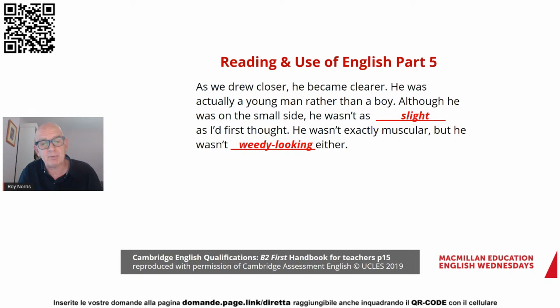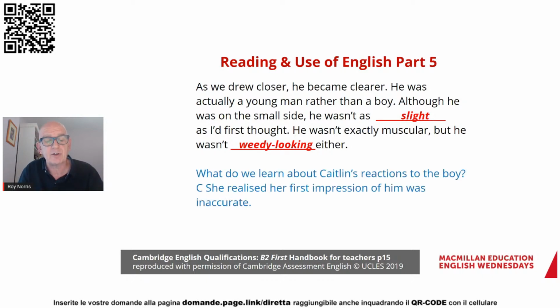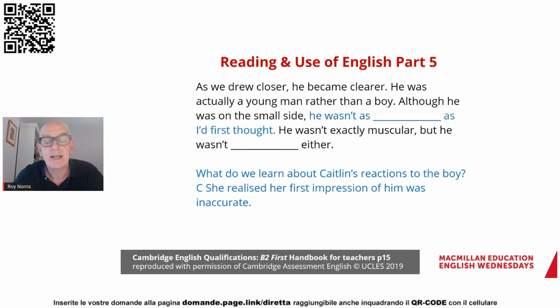Now, it'd be very unfair if students' understanding of those words was tested in a question. And in fact, as you'll see, they are not, because the question relevant to this part of the text is, what do we learn about Catherine's reactions to the boy? She realized her first impression of him was inaccurate. And that relates to that part of the text: he wasn't as I'd first thought. It doesn't matter what that word is. It could be anything, big, small, slight, any word you could care to imagine. The answer is she realized her first impression of him was inaccurate.